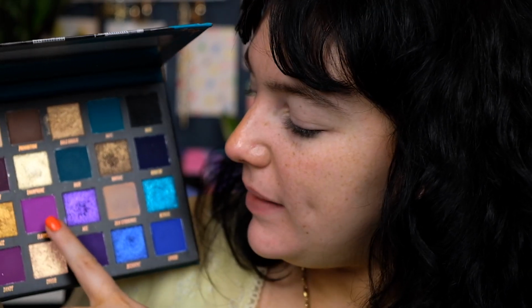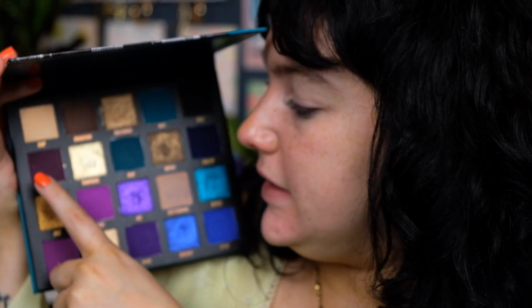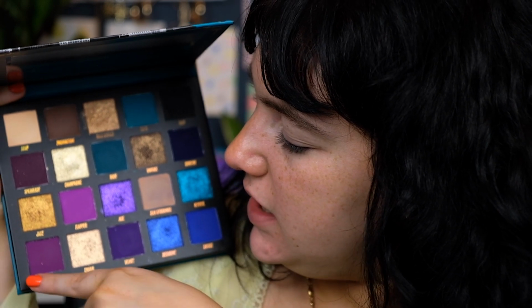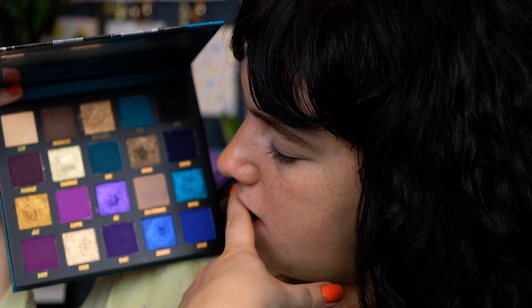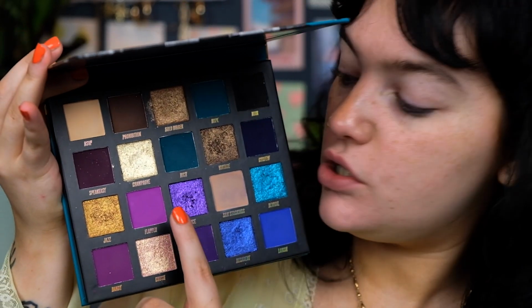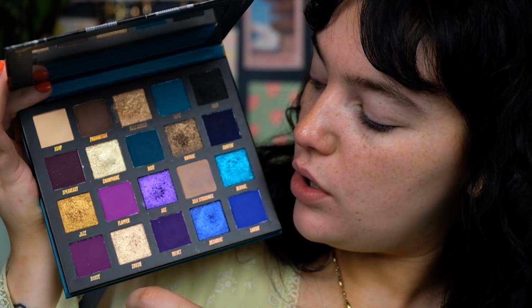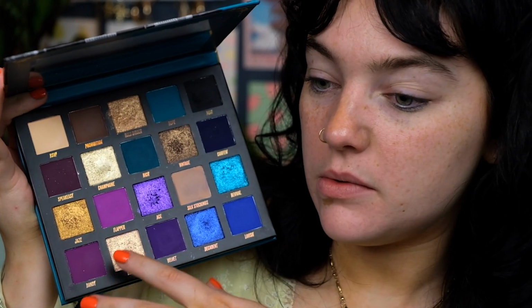And I want to do something with the pinky purples. I think that would be really nice. I want to play with Flapper, Dandy and Speakeasy, and I think I want to use, or do I want these ones down here? We'll see how deep I want to go, but I really want to use the shade Ace because I just think it's so pretty. So I think we're just going to play with some of the purples and we'll see how it goes.